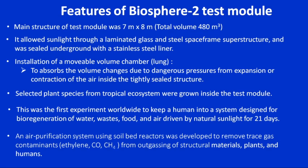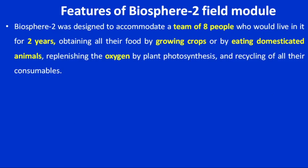So what was done in that? A soil bed was prepared, and the entire air of the sealed structure was passed through this soil bed with a pressure pump. Whenever such a process was carried out, the trace gas contaminants used to get filtered through the soil bed reactors, and the inside air thus became free of these polluted gases. So these were the main features of the Biosphere 2 test module.